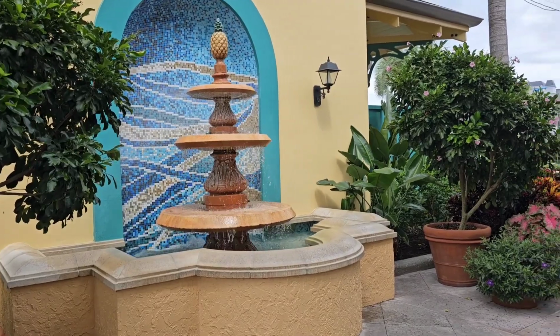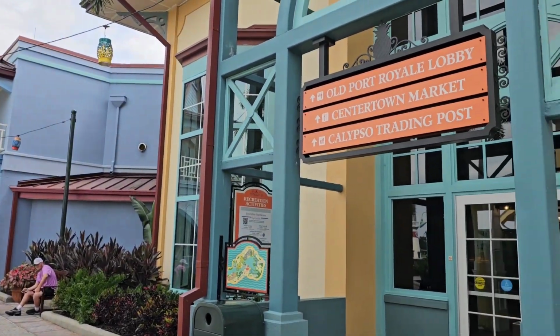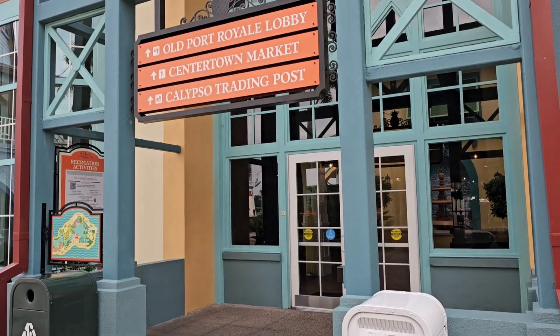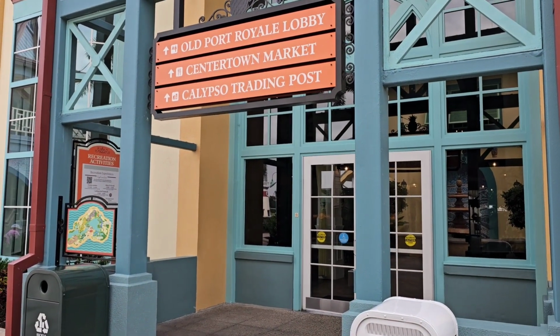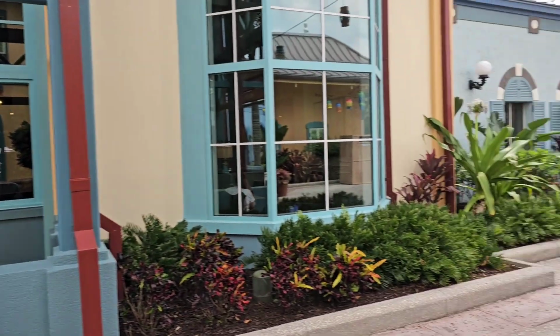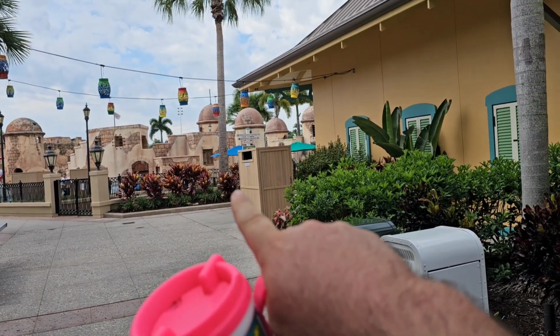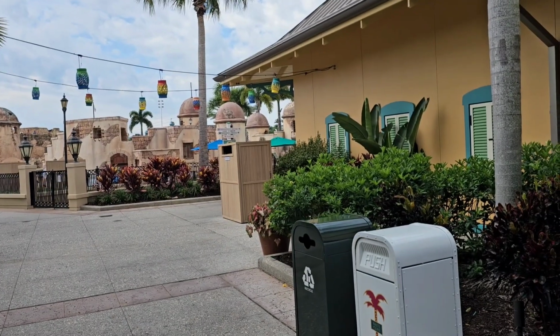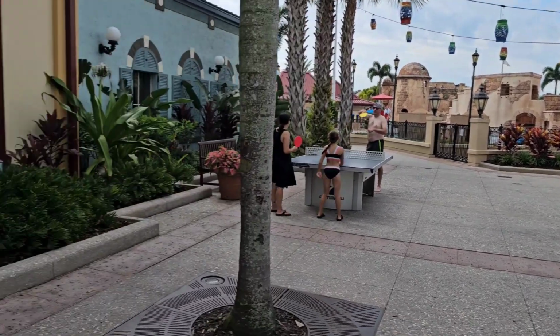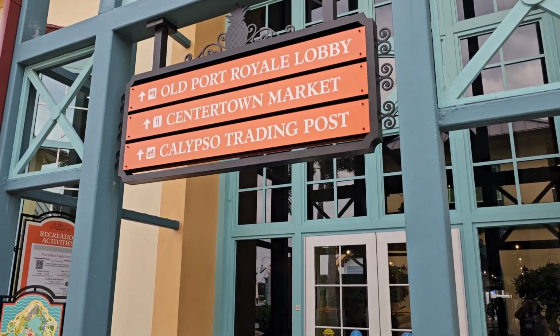Okay, we have reached the Old Port Royale lobby here. This is where you would go if you were checking in, I guess. And this is where the food court is, I believe. One thing I did not like is that coming from the direction I came from, I had to cross into the pool area, which is an awesome pool, but I'm sure there's another way around, and it was a little inconvenient.